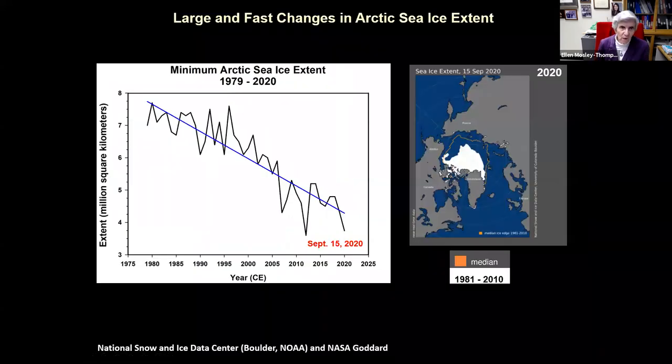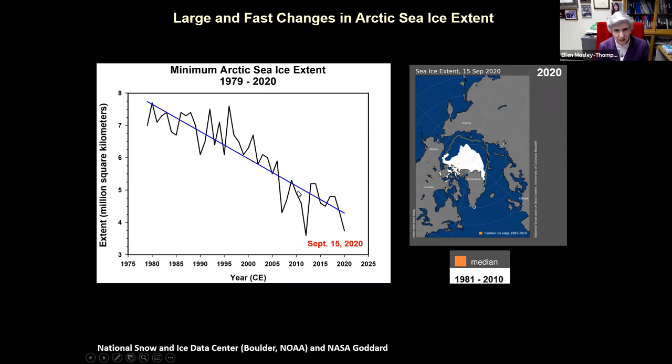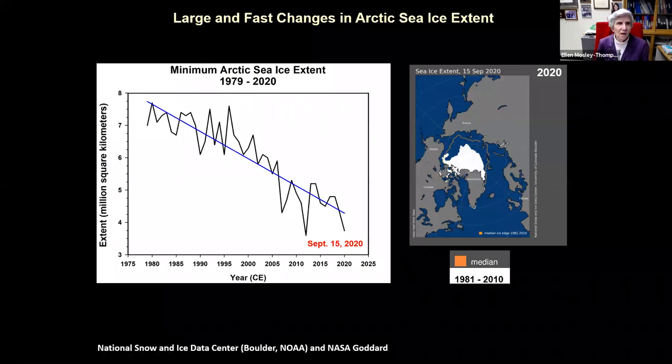oceans. Now, we're also experiencing large and fast changes in the Arctic, and particularly with the loss of Arctic sea ice in the summer. The Arctic sea ice grows back every winter because we're in the dark season, but in the summer or the daylight season, you can see here how since 1979, the minimum sea ice has gotten lower and lower. Now, there's a lot of variability from year to year. This is 2012, which I explained was the warmest year on record in that region. And this is September 15th, 2020, just last year. And it almost rivaled the loss of ice in 2012.